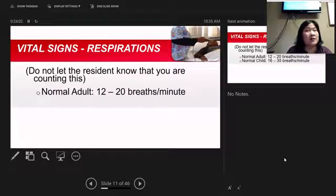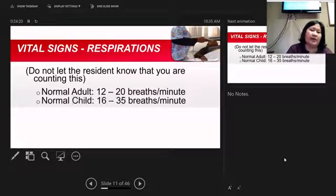Normal respirations for adults are between 12 and 20. When y'all start doing each other, you'll see sometimes people are only 10, which is fine for us because we're breathing and our pulse oxes are fine. But in real life, if you're at the facility and someone is breathing 10, you need to let the nurse know. Okay? So anything less than 12 or greater than 20 needs to be reported stat.